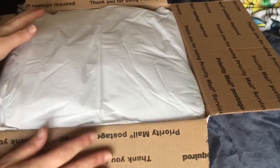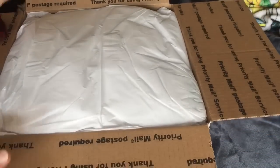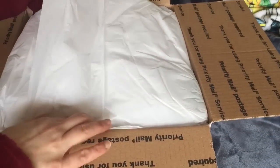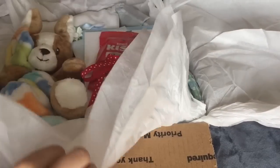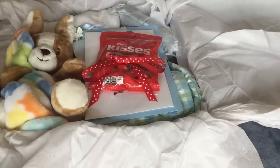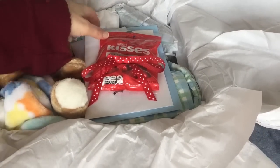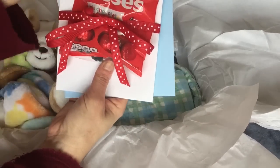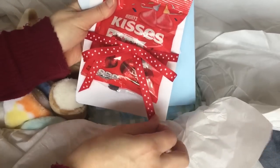So, all right off the bat, extremely clean presentation. Let's open up the tissue paper here and see what we have. The box, I even smelled it through the box. It smells like a dream. Okay. See what I mean? Gorgeous presentation. So here for Mama, I guess, I have some Hershey's Kisses, which is beautiful for Valentine's Day.